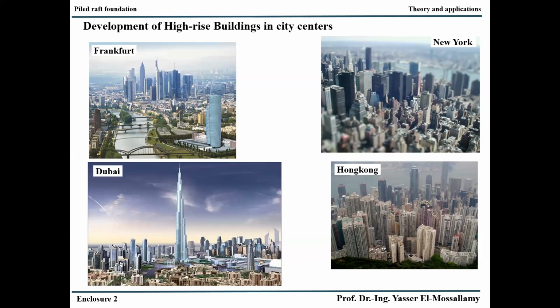The pile raft foundation is actually connected more or less to high-rise buildings. As you can see from this slide, in most big cities all over the world, we construct more and more high-rise buildings: Frankfurt, New York, Hong Kong, where we have actual demand due to the lack of suitable area for construction, or sometimes you construct high-rise buildings in the desert, like in Dubai or in Jeddah.